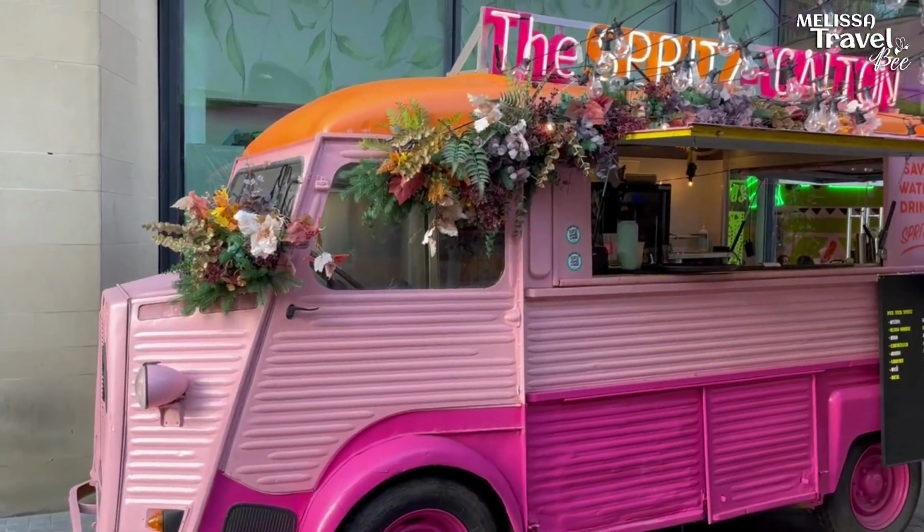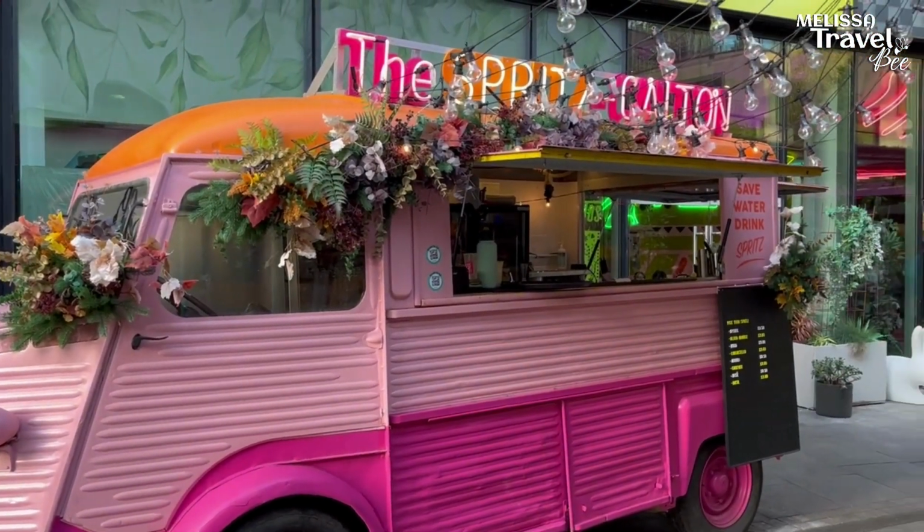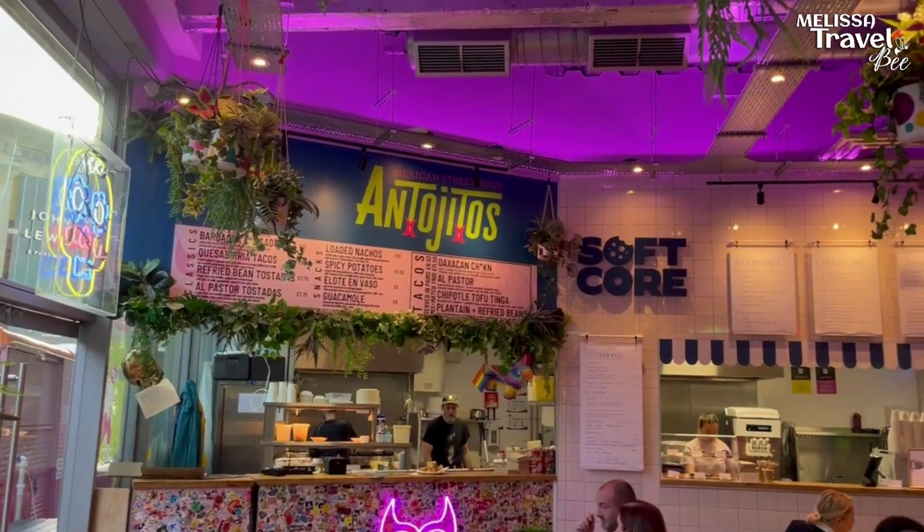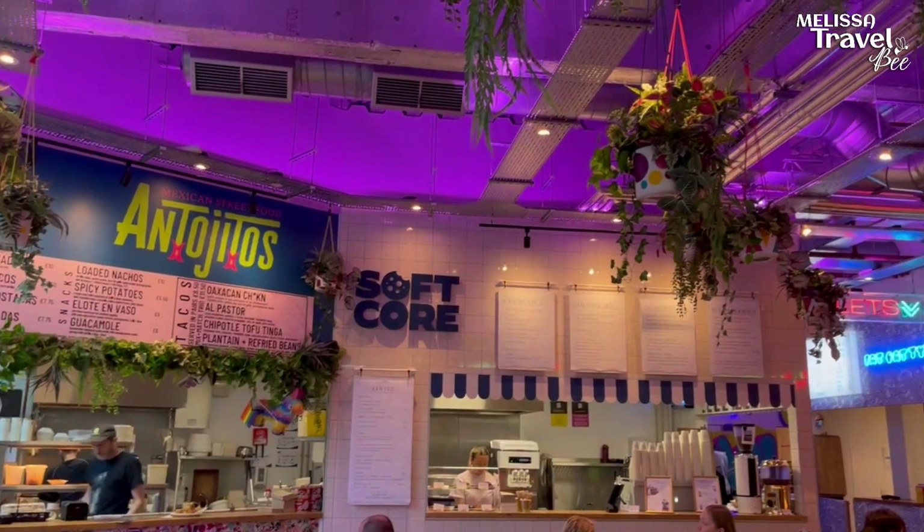When we were walking to our restaurant, we came across a food market, which is right behind the cinema near the Playhouse Theatre. Here you can get all sorts of food and beverages.